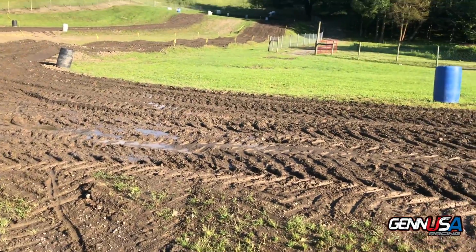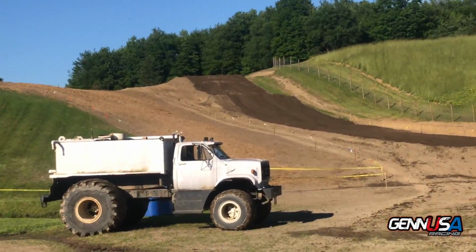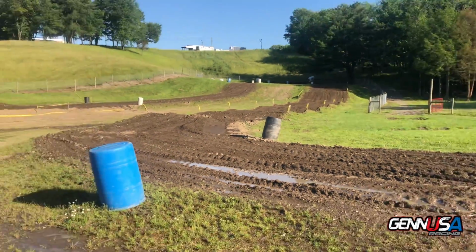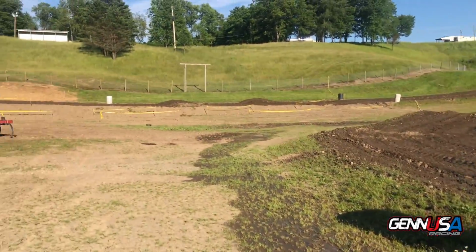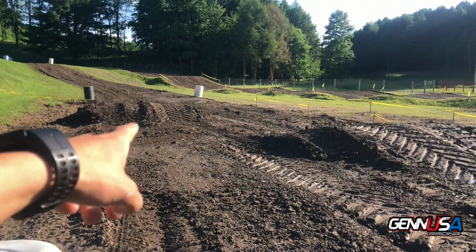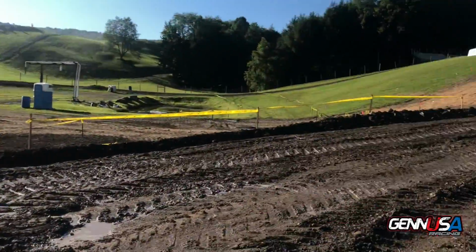Mud. Looks like they watered the heck out of this section. There's the step up. Whoops. Track's looking good. Some option lane here that's new. I'm gonna see what this is all about. New speed singles, one here. Option lane, it comes this way into it.